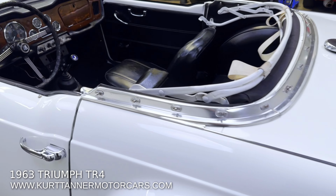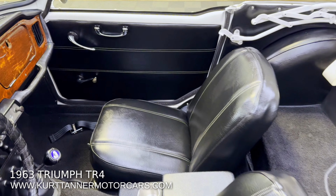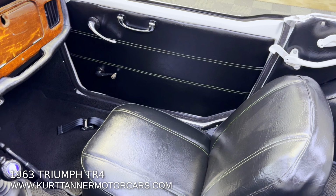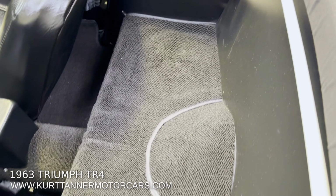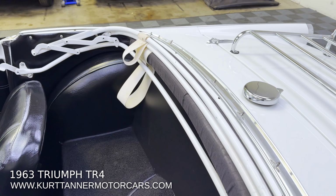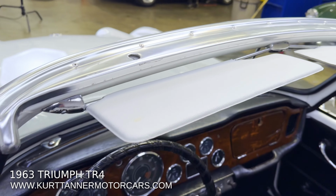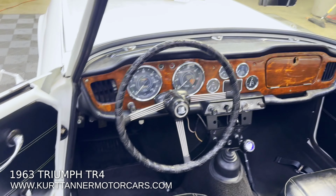So interior-wise, everything's been renewed. Little bit of a custom flair here, you can see, but really nicely done, all brand new. Nice white stitching to complement the car's exterior. Correct loop carpet fitted. We've got a brand new soft top fitted that goes to the soft top bows there. As you can see here, it's got the restored set of visors. But yeah, all new interior.